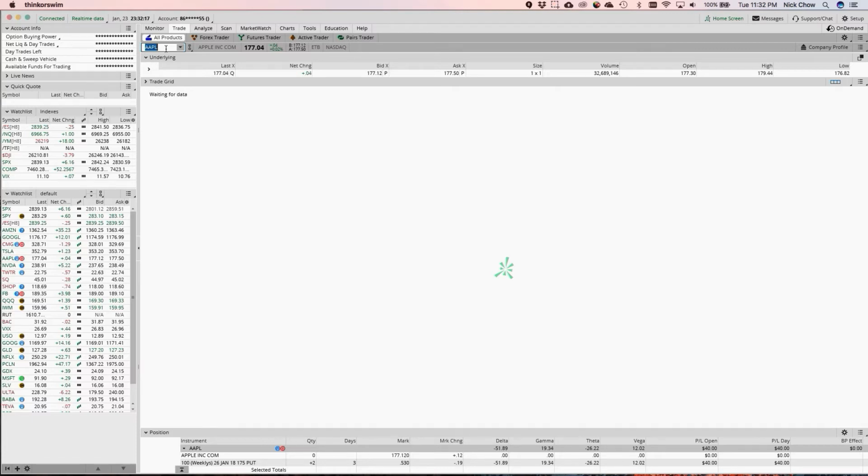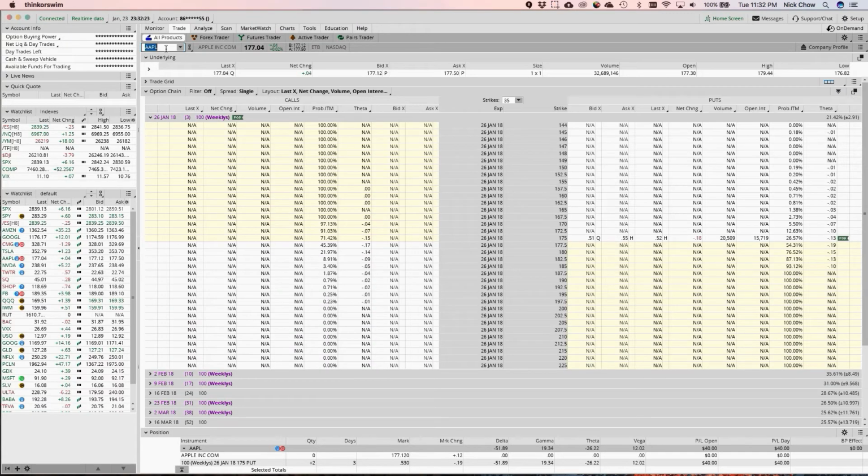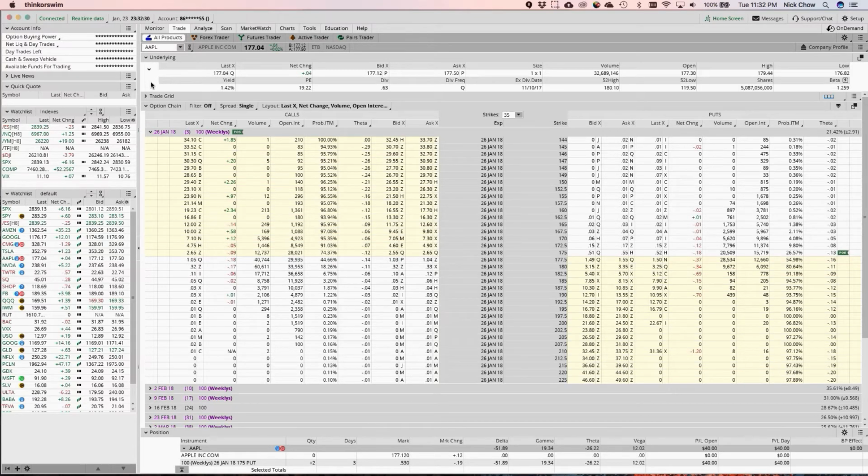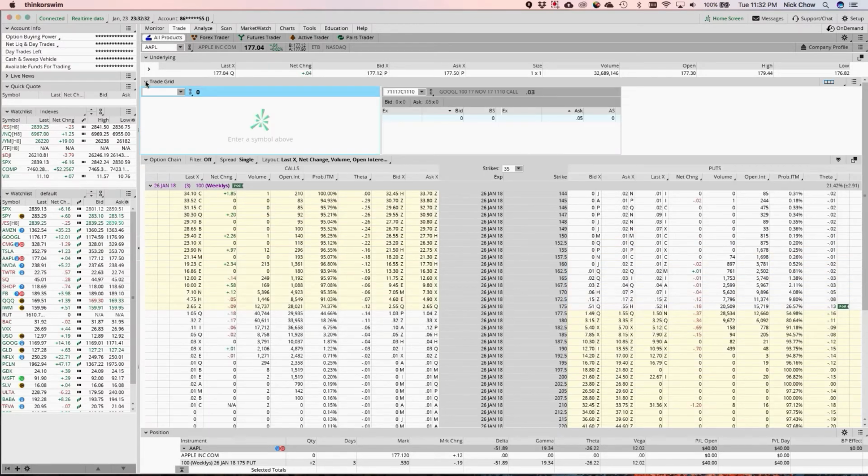Some people would be kind of overwhelmed by this. This is the option chain. It doesn't show you stocks right away. You kind of have to click on here, the trade grid here, to get the stocks here.